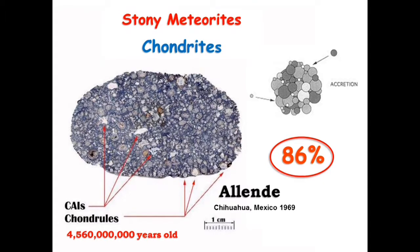And you can find those. I have one of these, I have this rock, as a matter of fact, on display up there in the display case if you want to take a look at it and see what the oldest thing in the solar system is.